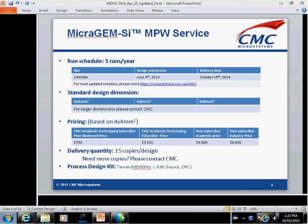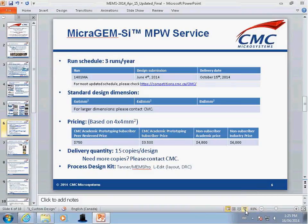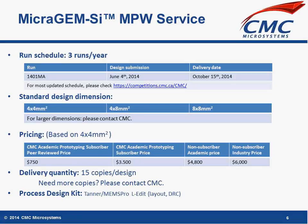Welcome. After the introduction of this process, I will continue to talk a little bit more about the MPW service, and then we will open for questions. The MicraGEM-Si technology is scheduled 3 rounds per year. The first fabrication run design submission deadline is set at June 4th, 2014. For more information about the future rounds, you can check our fab schedule on our website. There are 3 standard dimensions for the process: 4 by 4 millimeter square, 4 by 8, and 8 by 8 millimeter square. If you need a larger area, please contact CMC.